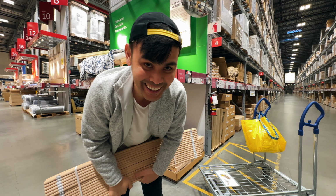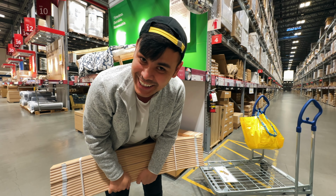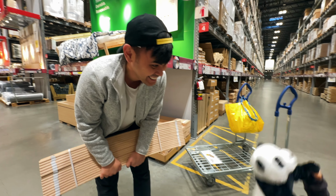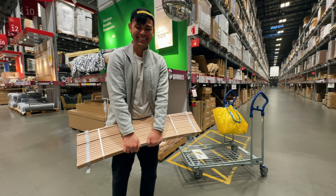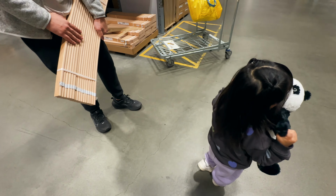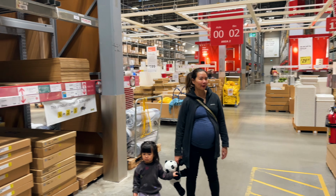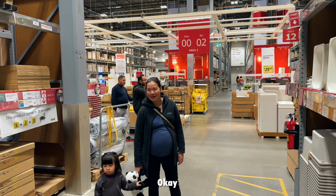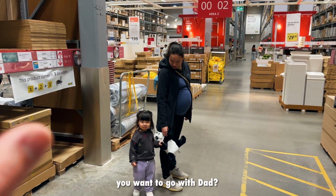We're here today in IKEA, and I feel like we've been saying that for the past couple of weeks now because we've been here almost every day. It's aisle 12, bin 76. Over there. Going to be a long walk. Okay. I think we'll just stay here. Bye, Dad. Bye. Go with Dad.